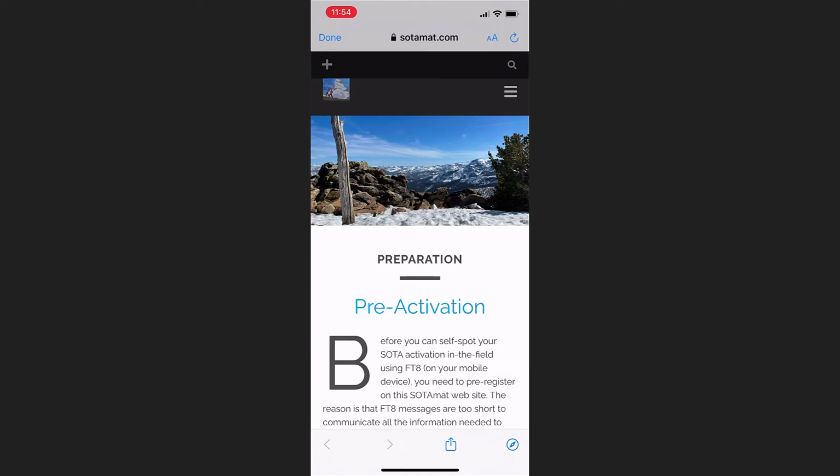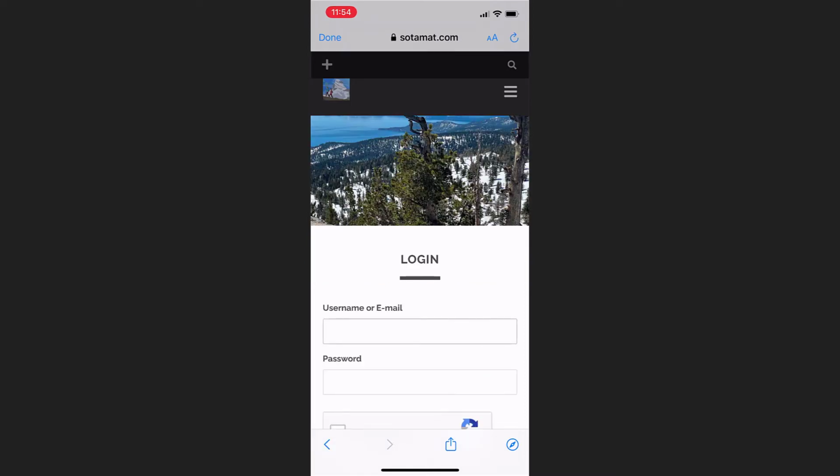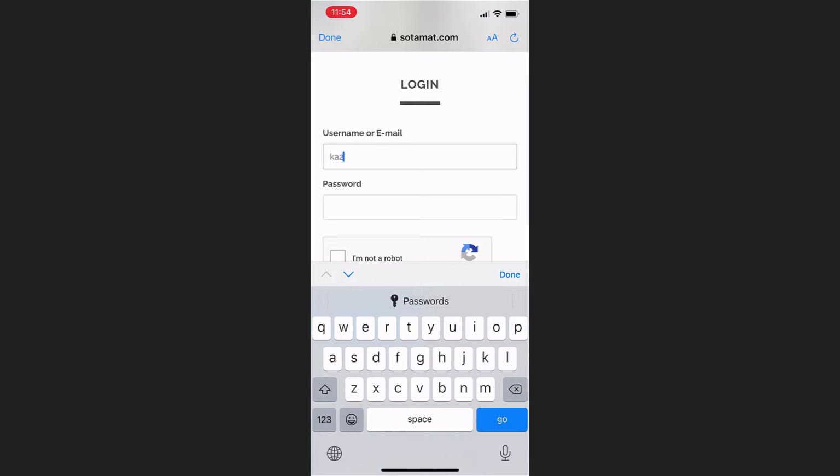We hit step 1. It brings us to a web browser, and click the little plus sign in the upper left. Click on Login, and we're going to log in with the account that we used before.